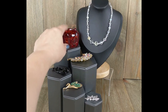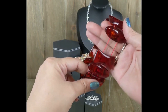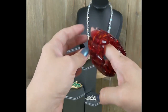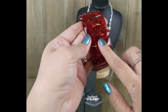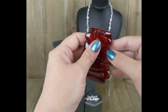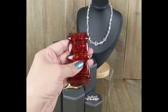This is actually not amber. It is a lucite, what they call amber lucite. And this was really popular, I think, in the 60s and 70s. I did have this cleaned. I'm glad I did, because when I watched this video, when I put it on my hand to wear it, I didn't realize there was all kinds of skin in between that kind of grossed me out. But anyway, I'm just glad it's clean.